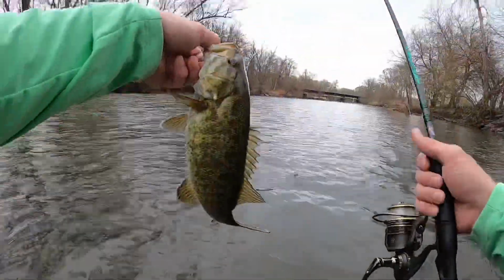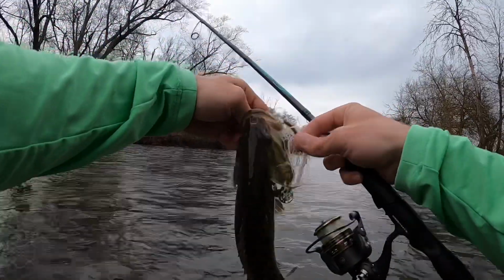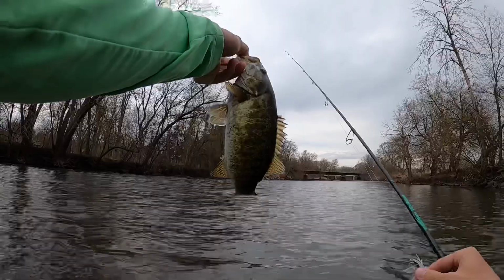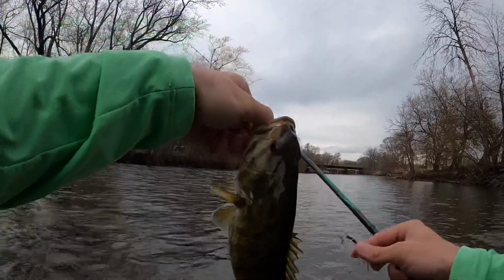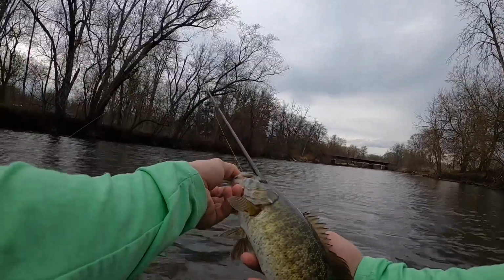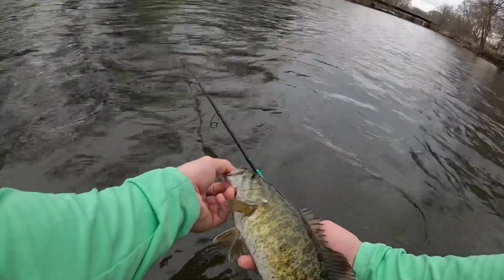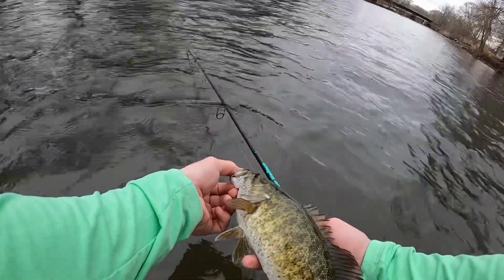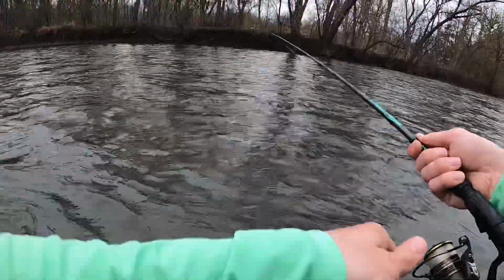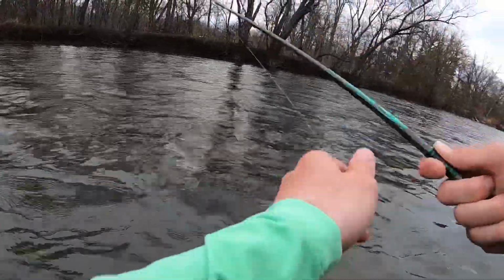About in 3 feet of water, I'd say. Finally found some deeper areas, and wow, she is absolutely gorgeous. Nothing huge by any means, but wow, we'll take that any day of the week. Thank you so much, friend. Oh, you have a good day, all right? See ya. Wow, that was epic. That was epic.